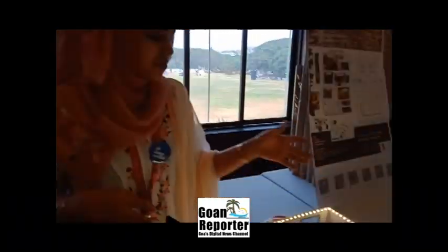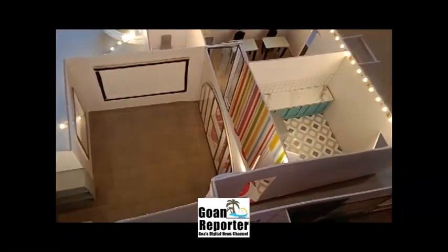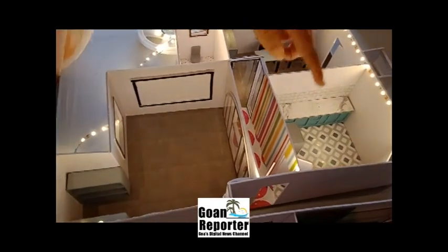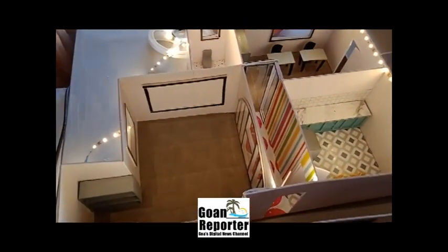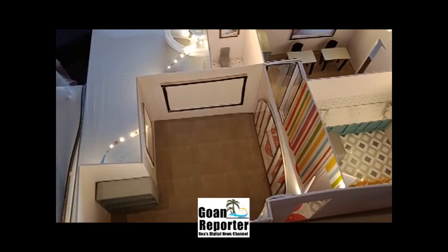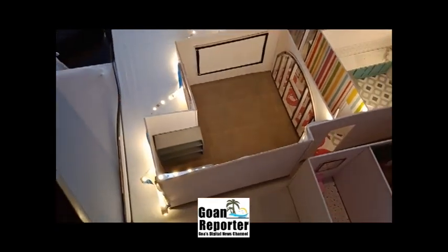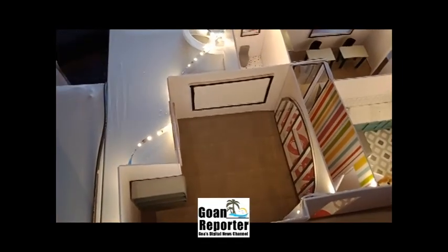This is a display area, so they have multiple competitions. Whatever work they do for a competition will be displayed on the wall. On the second floor, they have a kitchen, where they'll have multiple competitions, like a sandwich making competition and all of that. I've given them a counter space as well. You can see below, it's counter space where they can make sandwiches and all of that.